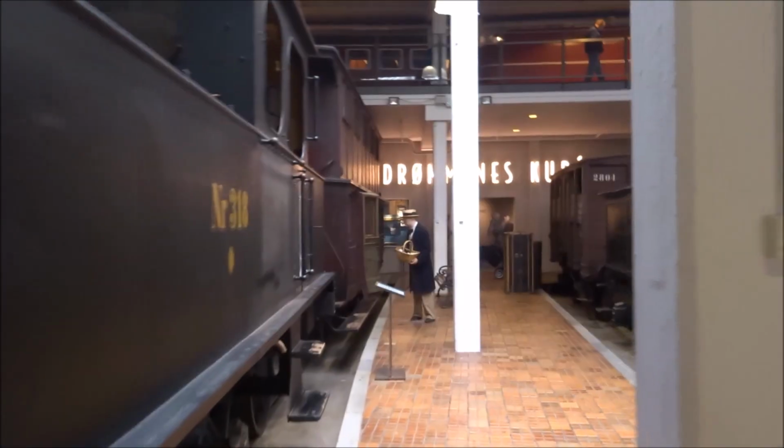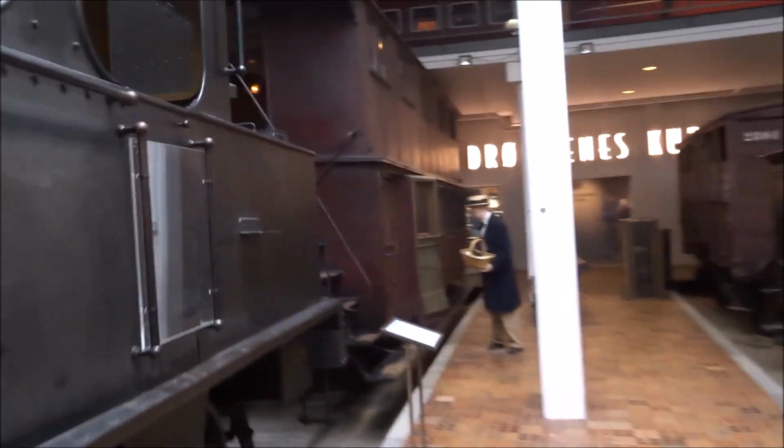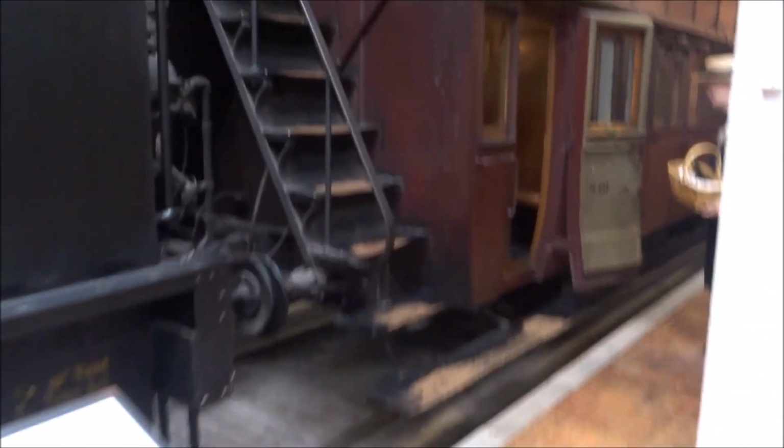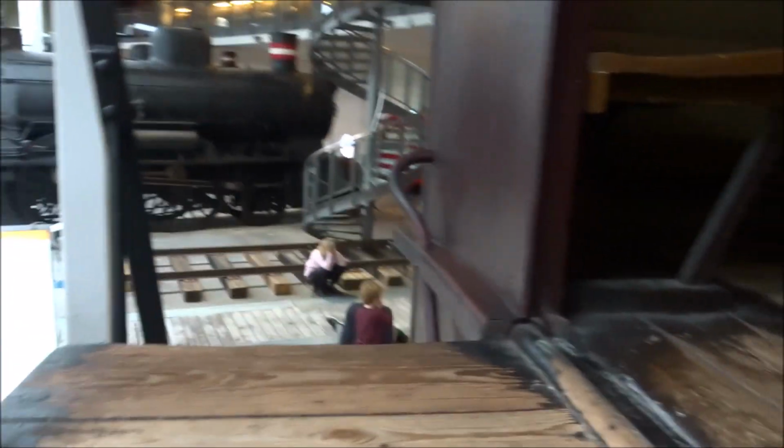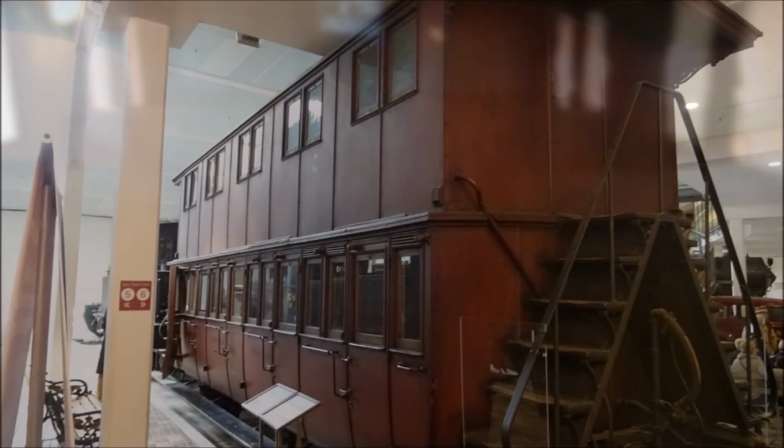And here we see quite an interesting looking double-deck coach. I mean, it literally just looks like one wooden coach stacked on top of the other. It's outside steps. Sort of a bit like a double-decker tram in a way. You can go up. There's no sign telling me not to, so I'll assume it's probably okay. Very low ceiling. When even I have to duck, you know it's a low ceiling.